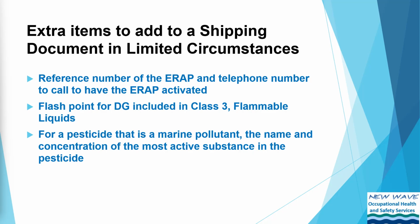In addition to all of the previous general items to include on all shipping documents, there are a couple of special items to add in some circumstances. If the dangerous goods require an emergency response assistance plan, you must give the reference number of the plan and a phone number to call to activate it. We'll talk more about such plans in a later module.